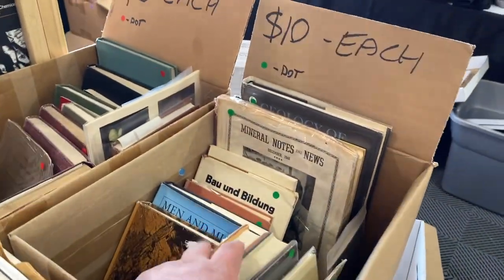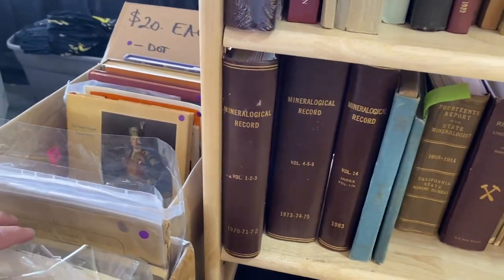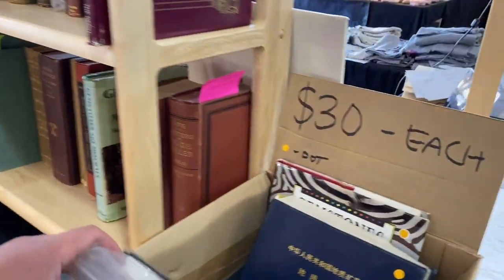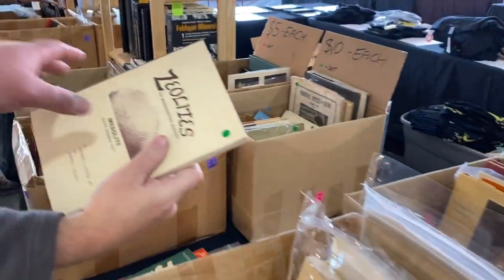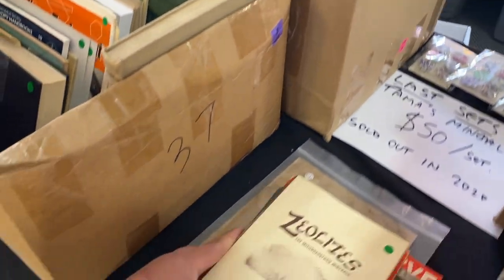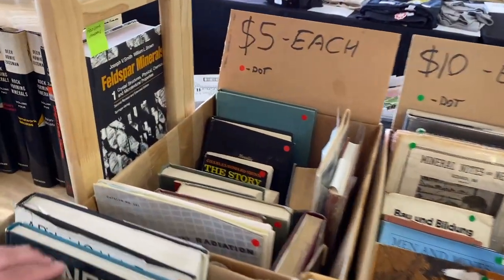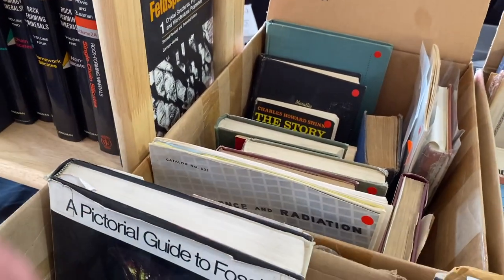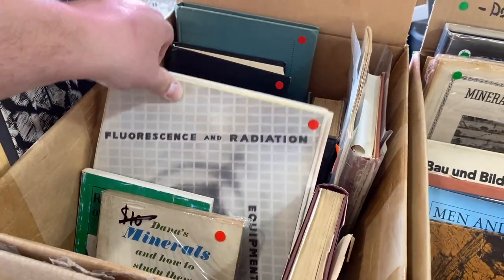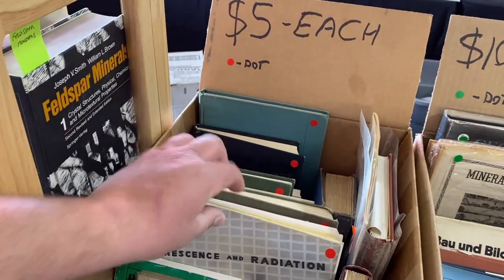And before we leave, I gotta find the zeolite, the misunderstood. Yeah, I know what you mean. We just saw it, right before I knocked over some of your books. Yeah, there it is. I gotta get that one. I wish I could just buy them all. Ooh, fluorescence and radiation. There's another one of those over here.